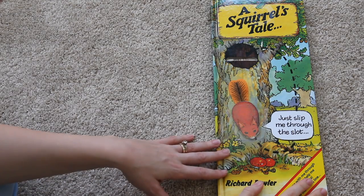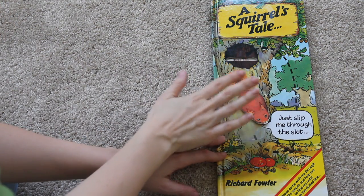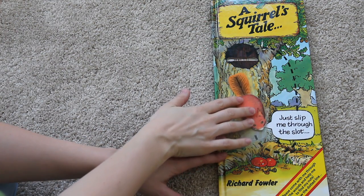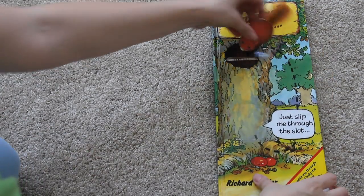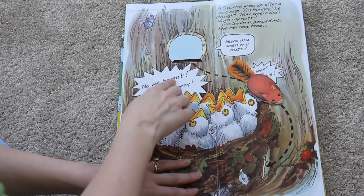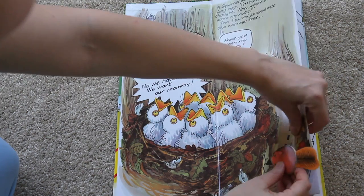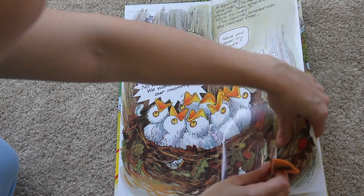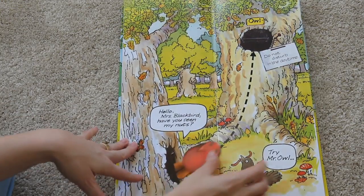This book is called A Squirrel's Tail, and I think this is an absolute must for little kids. There's also a similar one that has a mouse in it, but you take the squirrel and you go along the dotted line, and there are spots on each page for the squirrel to go through, and there is a storyline to go along with it. And as you can see, he goes through the holes on each of these pages and pops out on the other one.